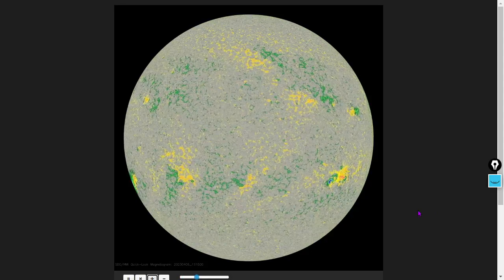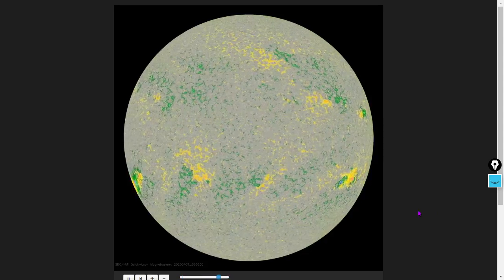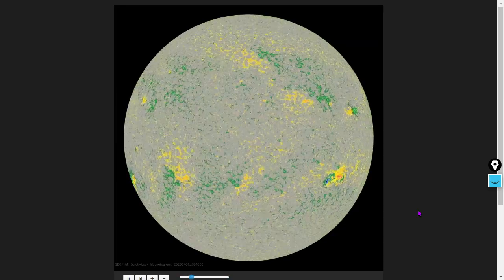Here's a colorized magnetogram from SDO to show you more active regions. You can see some active regions in the north there. At the moment, no sunspots in the northern hemisphere.